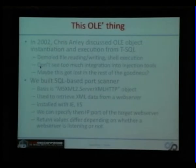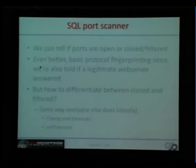So if your connection fails because of a TCP timeout, that's a specific error code. If the connection succeeds but you don't get proper HTTP back, that's a different error code, et cetera. And so we can learn a little bit about the IP address and port that we're trying to connect to with this object by reading the return values. All right, skip over that.